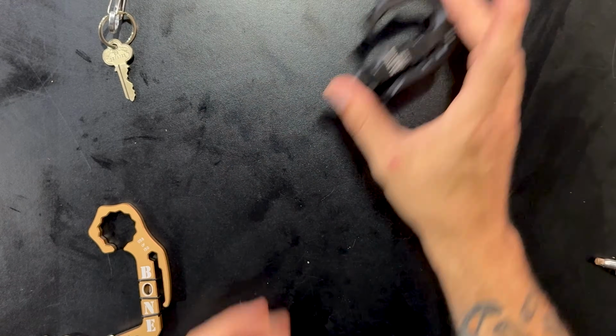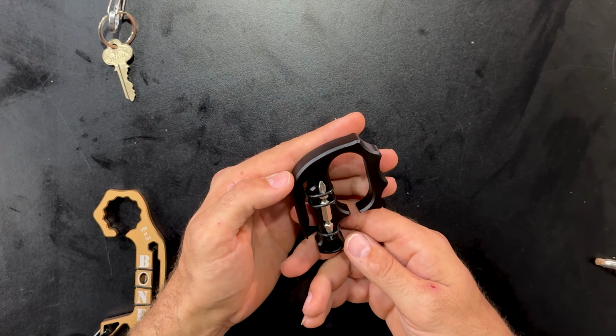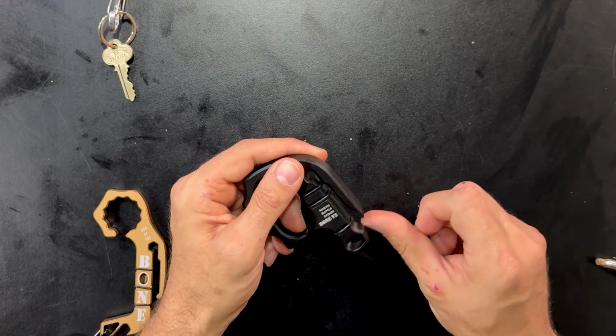So I will finish out. I know you guys wanted to see the Kinetic Bottle Opener V2. This is it. For those of you who didn't get to see one in person, if you didn't get to buy one, I'm sorry. That is very unfortunate. It is my own proprietary bottle opener design, okay? So this does work very well.